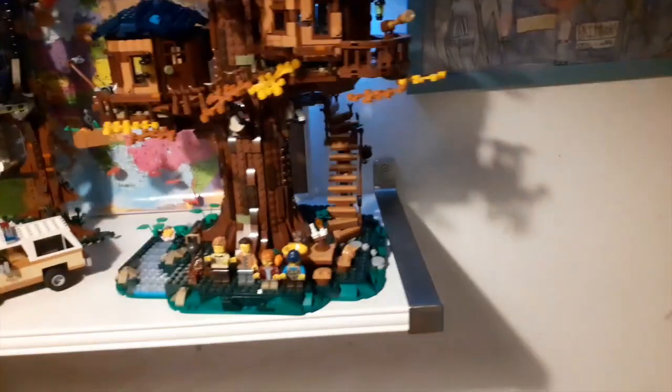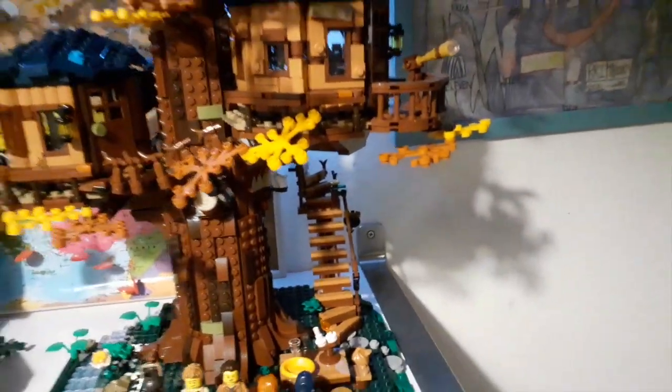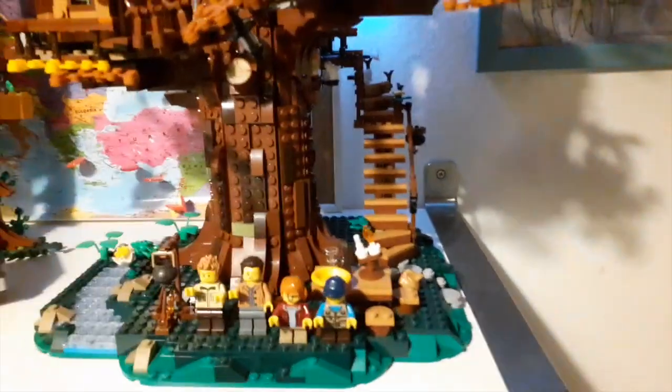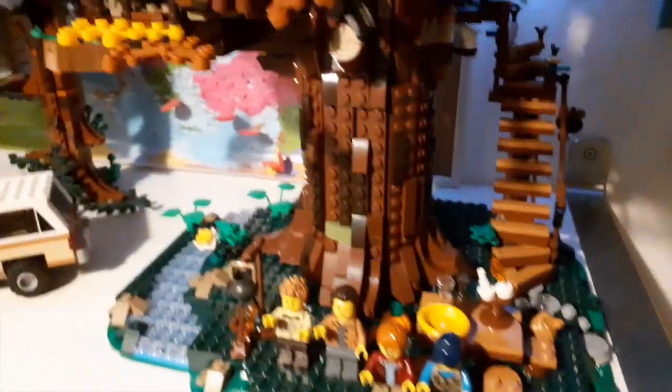And then you have the tree house, my beautiful golden jewel, because it is my biggest set ever and it's my favorite set, and I honestly love this set. I'm not going to go into depth for this one because there will be a review coming out, I think at the end of December or something, even though I built this at the beginning of November. But yeah, I have a lot going on right now and I just love this set.